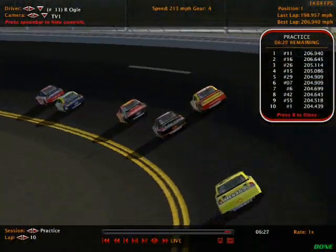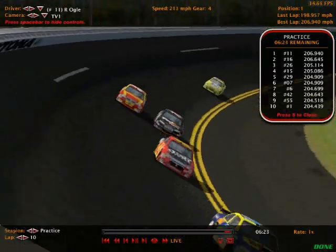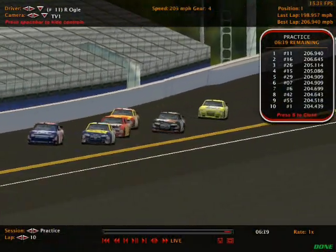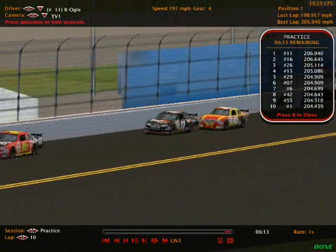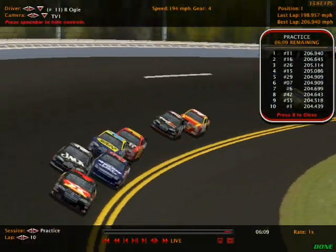The 11 of Riley Ogle with a 206.940. That's nearly 207 miles per hour right there, the fastest lap of the day. And we are getting close to this race, or not this race, but this practice session ending, as we have only a little over 6 minutes remaining in this.